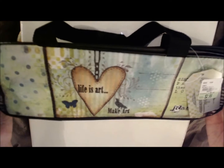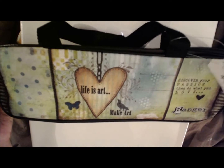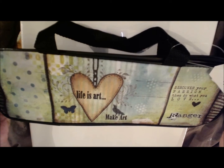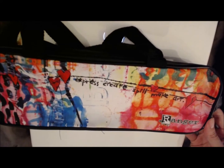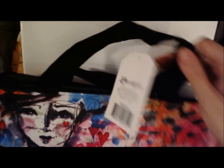So today I saw on another person's channel here on YouTube that they had a whole bunch of Ranger stuff in, and I bolted out the door. They had quite a few of the accessory bags left, and so I got the Dina Wakley one. That's the one that's showing right now, and then the one before that is the Wendy Vecchi design.